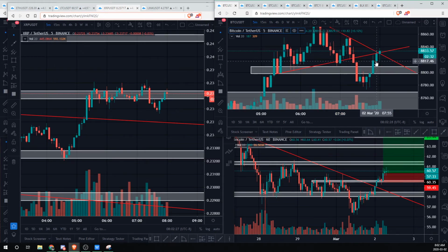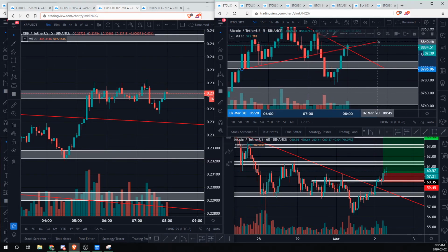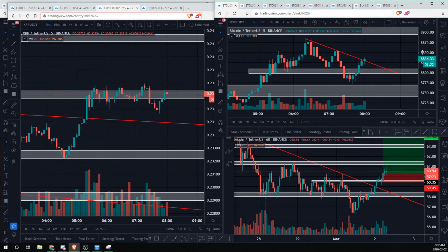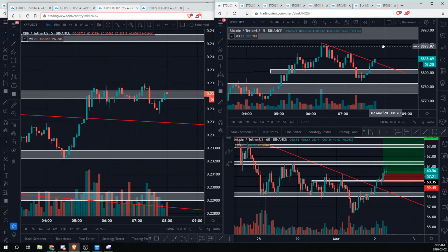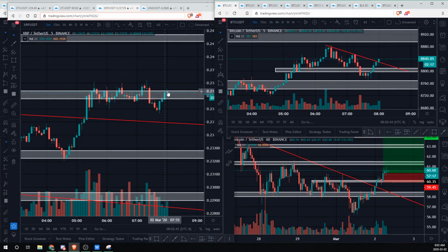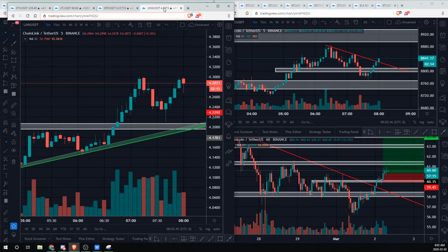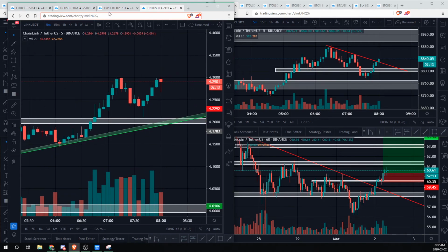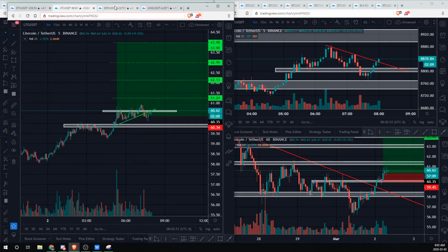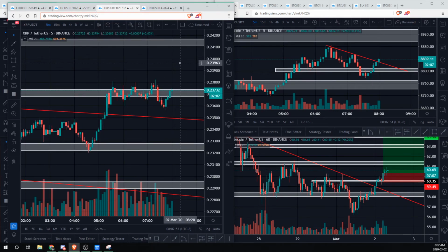Maybe not perfect, but we'll see what this 5 minute does. Still got 2 hours and 20 minutes left. Closes green. This is now invalid. But we'll see what it does here.